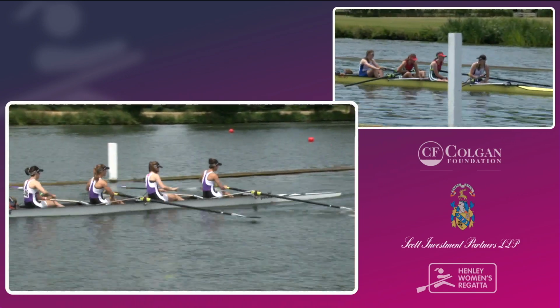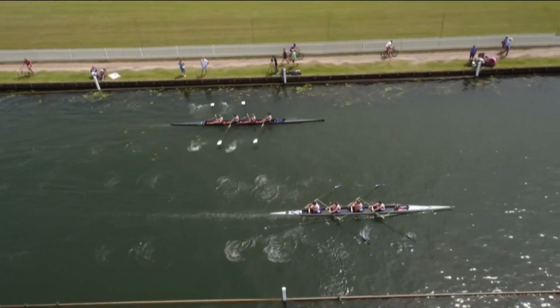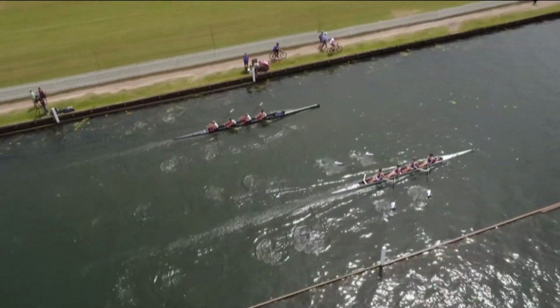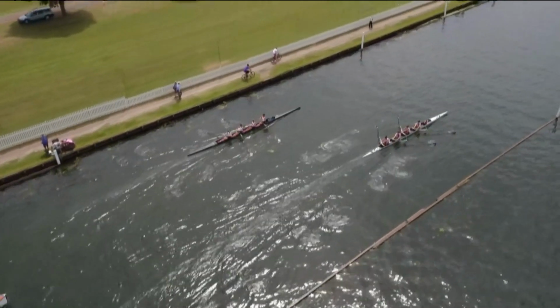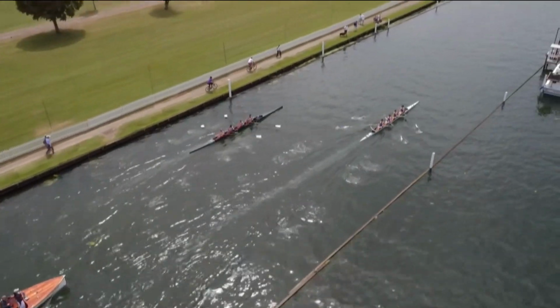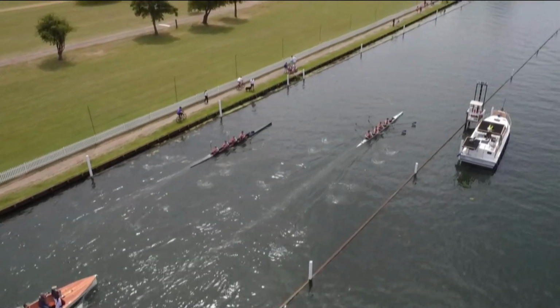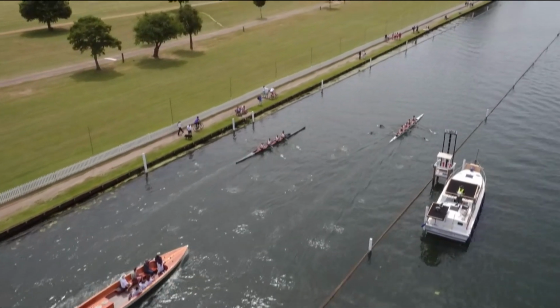They got a gold at national schools in the Cox Four. This is their event, and three of the crew that we're watching here now won the J16 Cox Four at Henley Women's last year. So we have already got, even in the junior ranks, some names returning. And I imagine we'll be looking at a win, he says, for Putney in this race here.